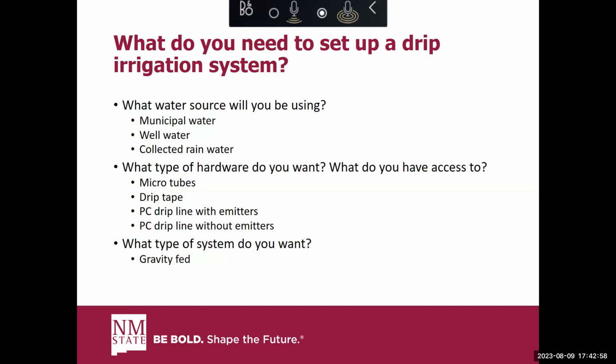There are microtubes, drip tape, PC drip line with emitters, PC drip line without emitters. We're going to go through all this. So you're like, I don't even know what any of that is. That's all right. And then what type of system do you want? I just put here gravity fed because ultimately you either have a system that's hooked up to some kind of pressurized source, or you have something that's being moved by gravity.